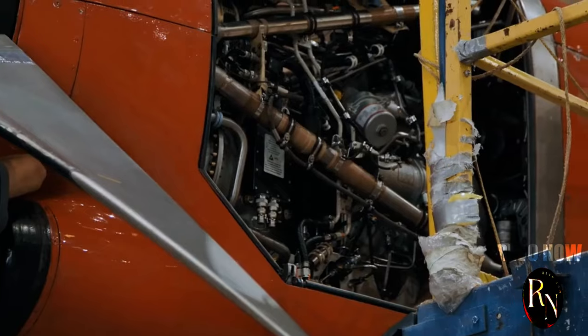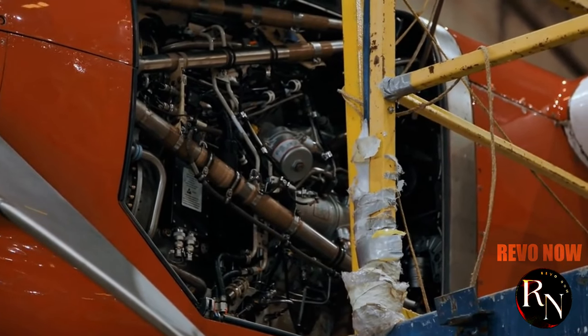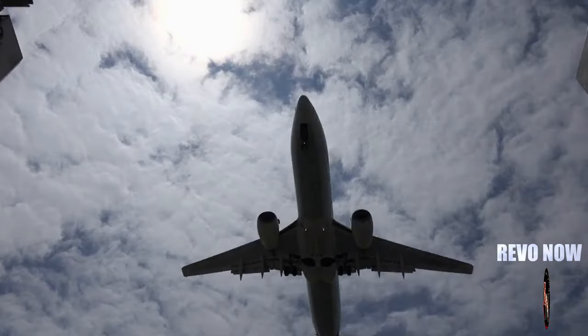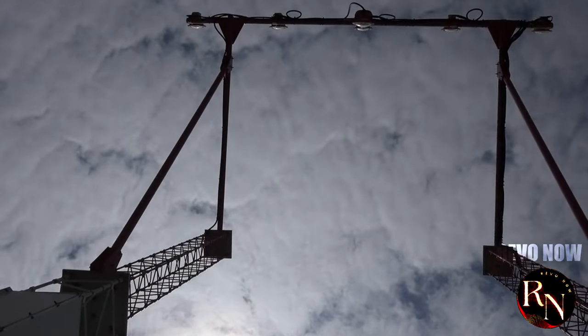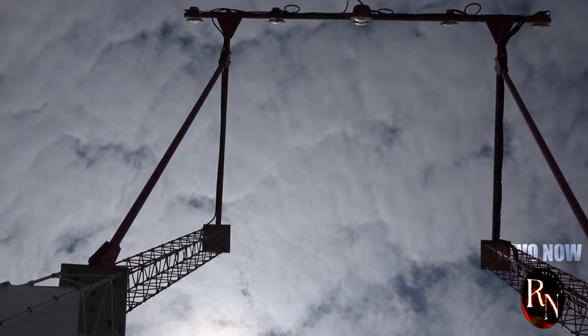Section 4. How chevrons work: a symphony of airflow and noise cancellation. Let's delve a bit deeper into the fascinating world of aerodynamics to understand the magic behind chevrons. These seemingly simple serrations on the edge of jet engines are a marvel of modern engineering, designed to tackle one of the most challenging aspects of aviation, noise reduction.